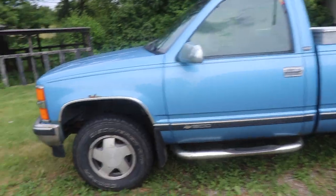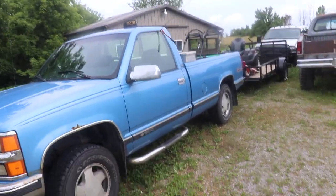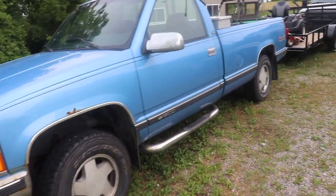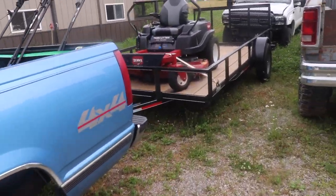Now real quick, here's the lawn care truck. I don't know how many of you guys have kept up with the videos to the point where you know that I have a lawn care truck, because I only mentioned it in like two videos. But I picked up this truck for $4,000 with 170,000 miles on it. It's a 305 Chevy, not a 350.